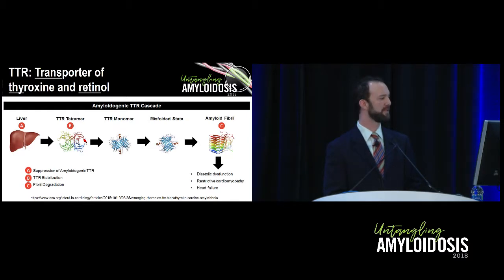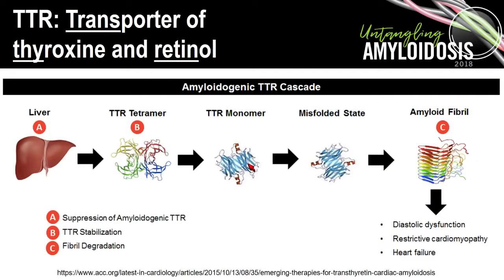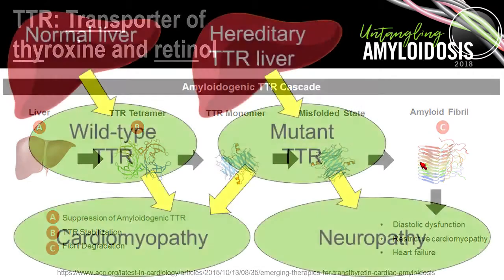Jeff alluded to this, but basically it's synthesized in the liver as monomers, so single pieces, and then 4 of these monomers come together and form these tetramers that you can see here that are secreted into the blood. It's that tetramer that has the normal physiological function of stabilizing, again, thyroxine and retinol. Under normal circumstances, in some patients more than others, some of this TTR tetramer dissociates in the blood back into the monomers that were originally synthesized in the liver, and it's these monomers that have the predisposition toward depositing in different organs and forming amyloidosis, as you can see at the end of this cascade.